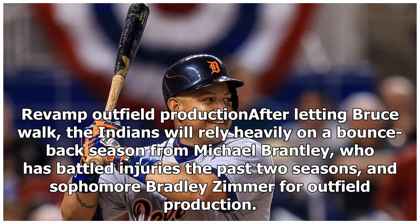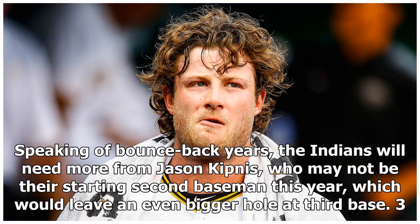2. Revamp outfield production. After letting Bruce walk, the Indians will rely heavily on a bounce-back season from Michael Brantley, who has battled injuries the past 2 seasons, and sophomore Bradley Zimmer for outfield production.